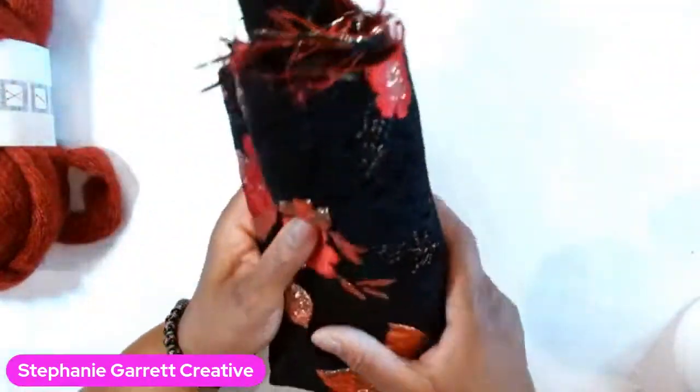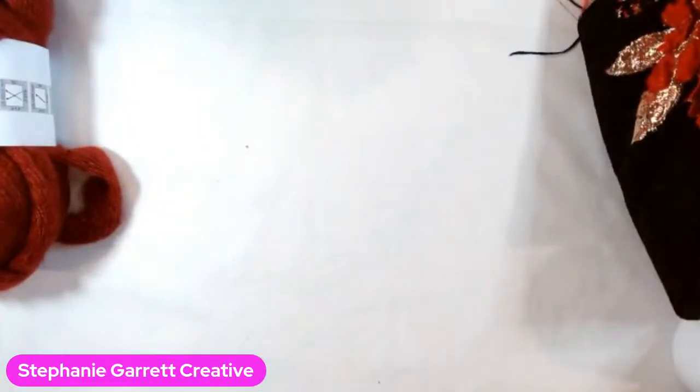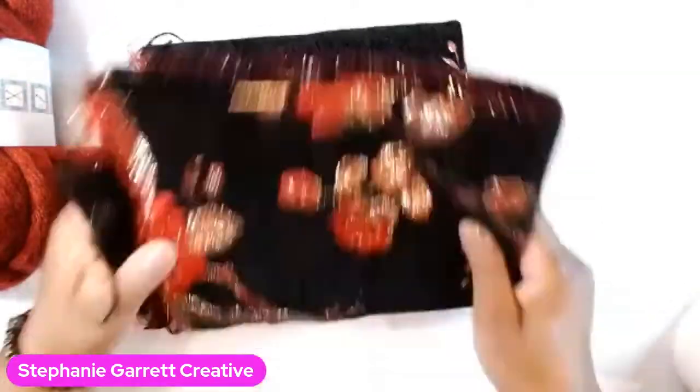Oh, this could be such a cute journal, or whatever else I make. Really, really cute. Even some cute little makeup bags. That would be cute as makeup bags, right? Make little zipper pouches. That would be so cute, I think.